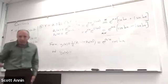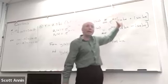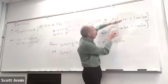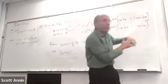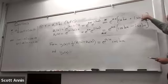The way that you get the second one is that instead of adding the 2 functions together, what you do instead is you subtract them. Now, when you subtract them, the cosine parts cancel, right? This thing cancels with this thing if we just literally subtract them. Over here, when you subtract on the imaginary parts, you actually end up doubling the sine of bx term.